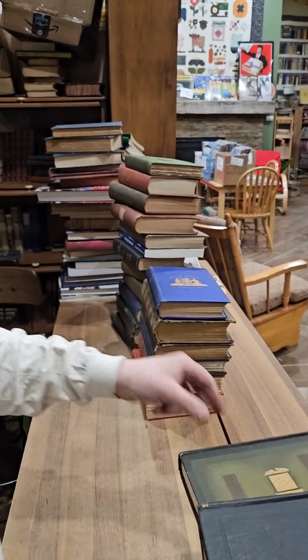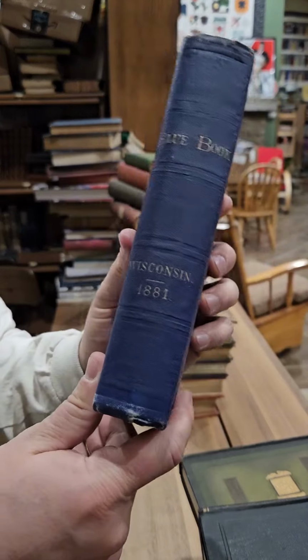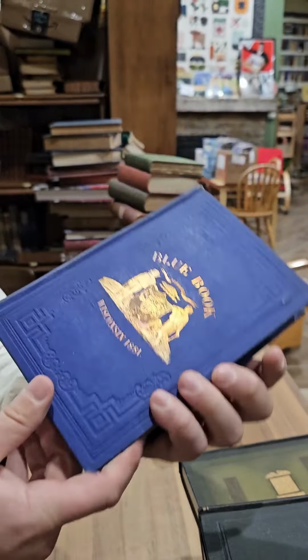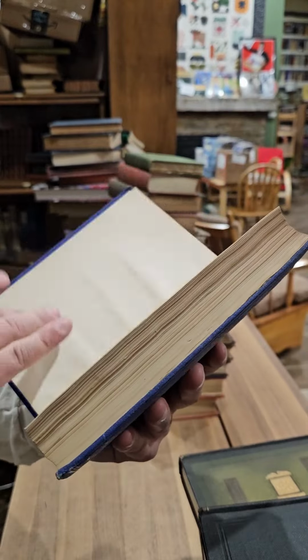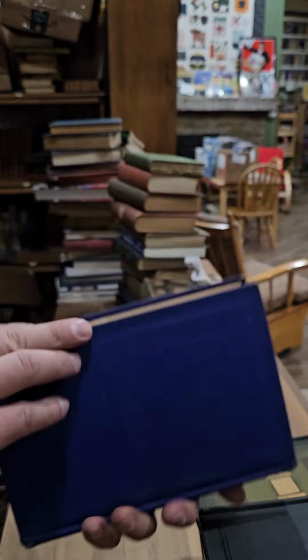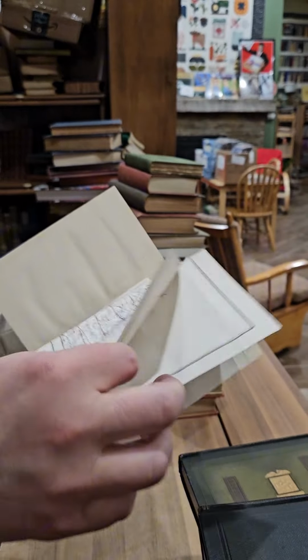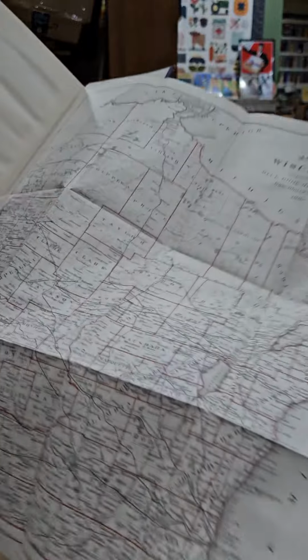Pretty nice. We have the Blue Book for Wisconsin, 1881. Really nice condition. Usually you find these and they're pretty banged up. And this one does have a map somewhere. There we go. There's the map. Again, cool to have a 1881 map of Wisconsin. Let's see what we can find.